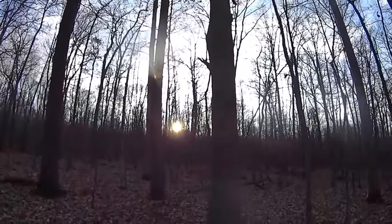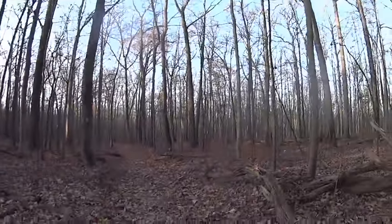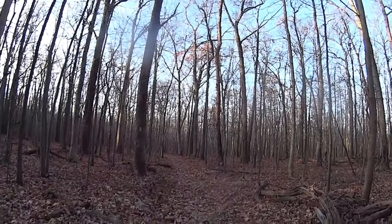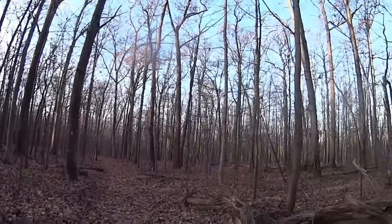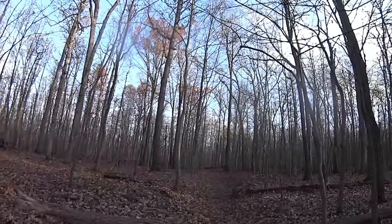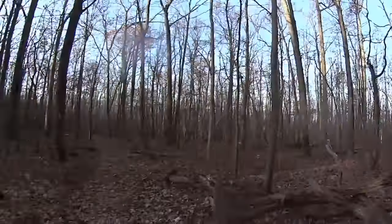Morning, everybody. It is Sunday morning. Been about an hour on trail. It's 20 after 8. I left, well actually I've been about an hour and a half on trail, heading back to Penmar Park. Just wanted to stop and show you the view. The sun is coming up.